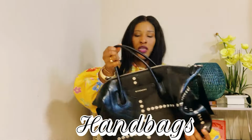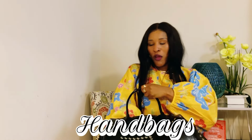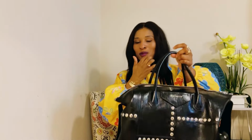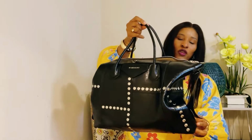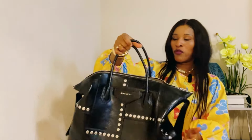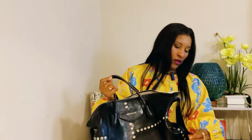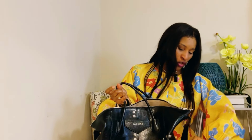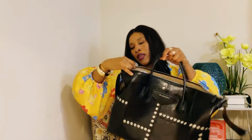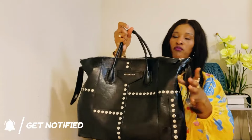So my first new in, I got from a seller I met somewhere and I bought this bag. I had ordered another bag, but it was sold out, so I took this one. Unfortunately, I'm not figuring out how to style this bag, so it is not styled for me yet. But this is a Givenchy dupe bag. It is one of those large bags, it's really large. It's a travel bag.